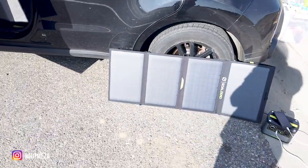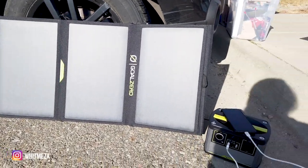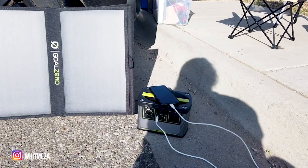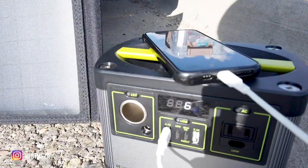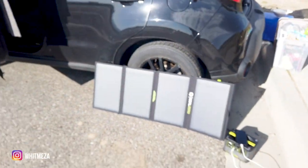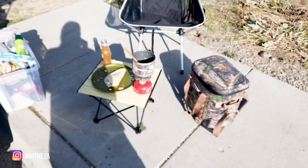I got my Goal Zero Nomad 50. That's the Nomad, there we go. Nomad 50 with my Yeti 200X. So I only had a couple percentages down, but I figured I'm in bright daylight right now, I might as well keep charging it. So I've got those going, then I set up my little kitchen.